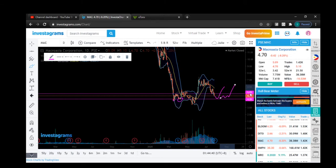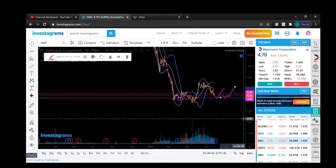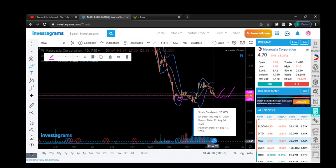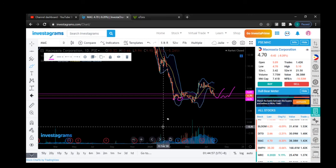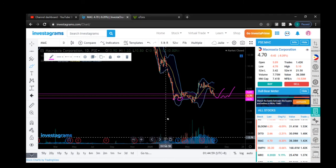Of course, there are some things to also consider, like the fundamentals, news that may have influenced the decline in price. So those are the key things. We had a good discussion around stock dividends here, but we really don't know when it's going to bounce or go on a rebound there.